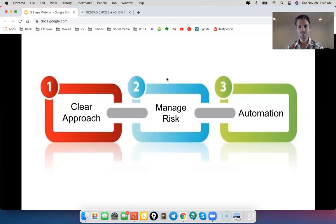So we have this kind of stuff right here, and we say, okay, we've got a clear approach. Managing risk. Here's the only thing I need to say about managing risk.